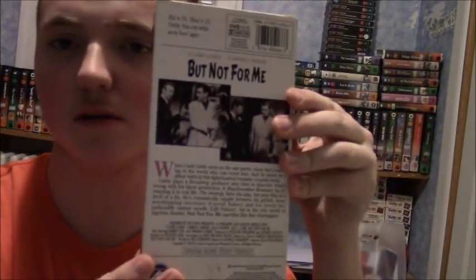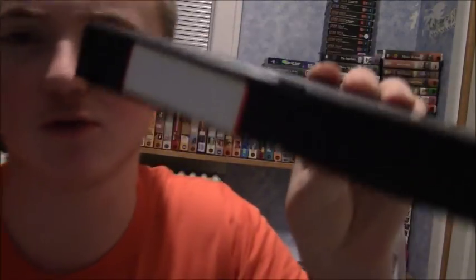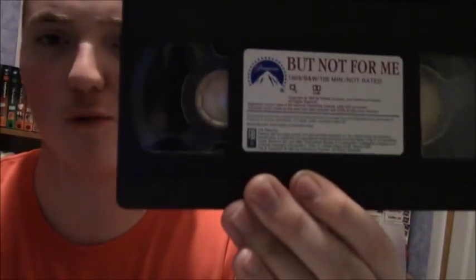Special home video version. 1959 film. The print date right here is kind of smeared, but I can still kind of read it. Looks like Cinco de Mayo 1991, and this was printed in the 22nd week of 1991. Since it has a printing right here, we all know what this will have at the end.